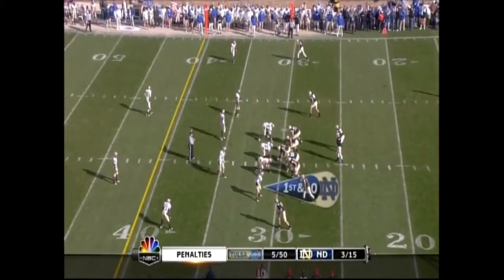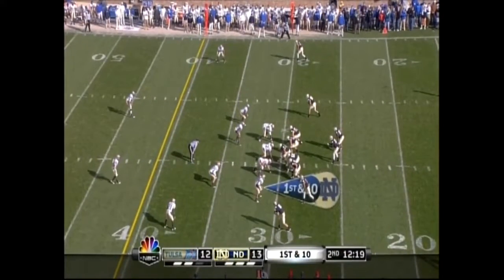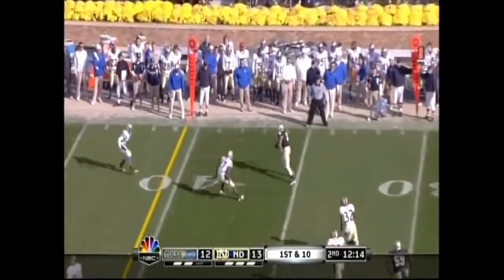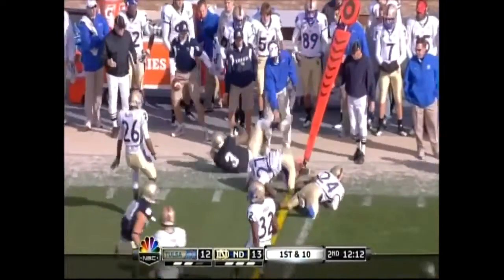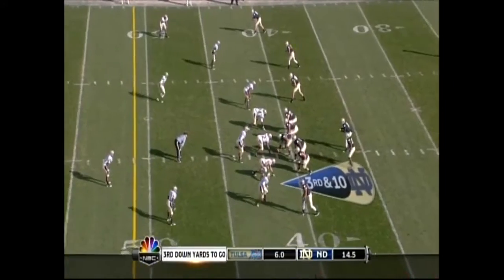Run the football, if you ask me. I turn it over to the specialists on offense, though, and it's the defense that interests him most. Got it to Floyd. Michael Floyd. It'll be a first down for the Irish.